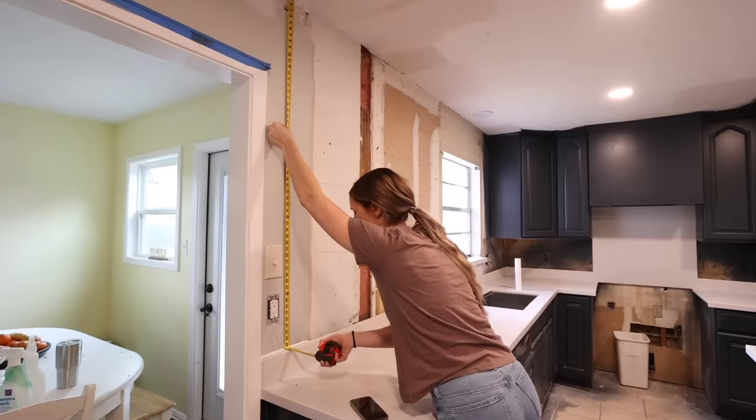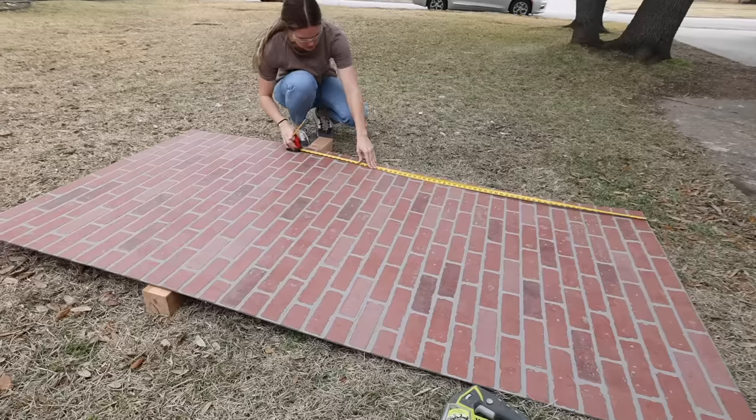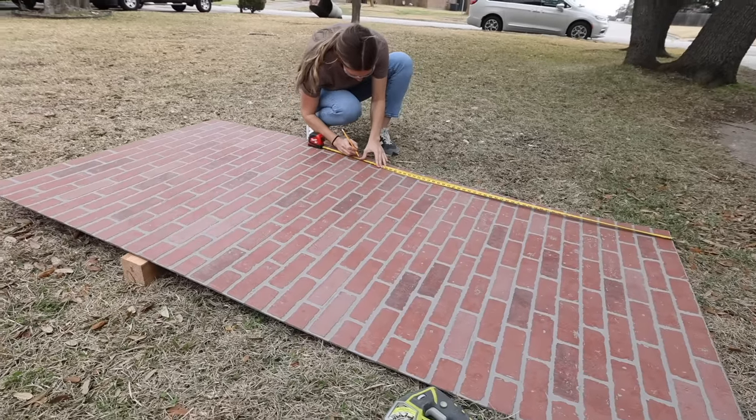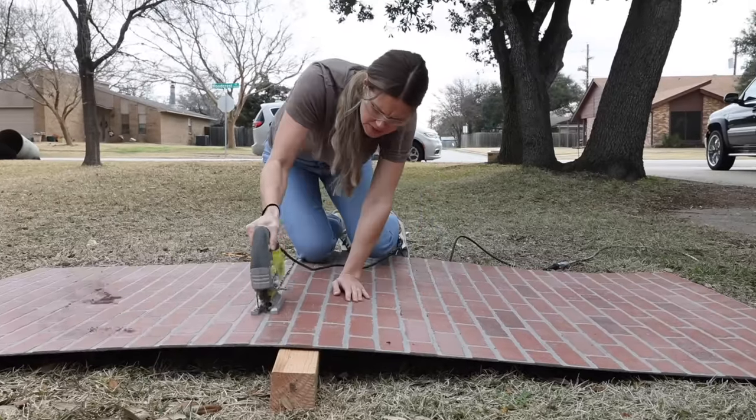The first step in installing this brick backsplash was, of course, to measure from the countertop to the ceiling. Since I'm going to be adding floating shelves on this main wall, I thought it would look so great to carry that brick all the way up to the ceiling.